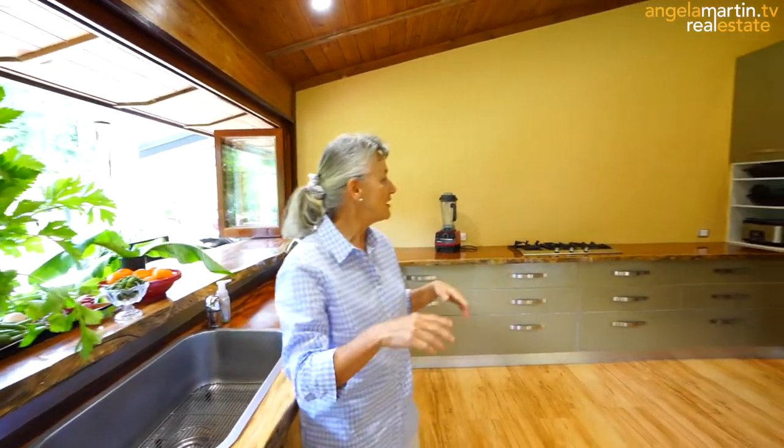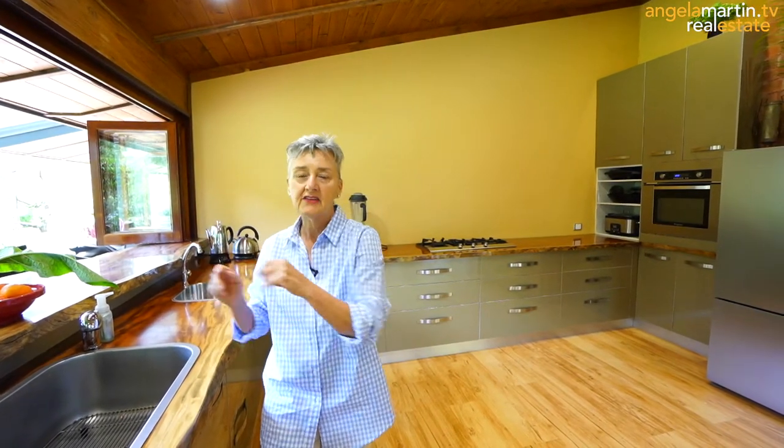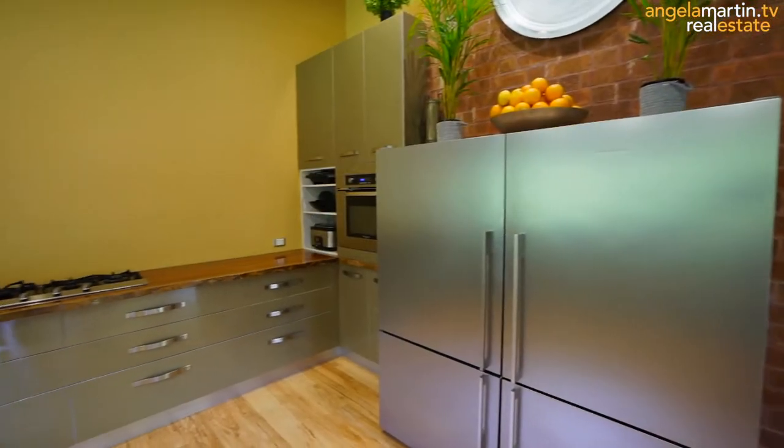But isn't this just amazing? Have a bit of a quick look and then we're going to head outside to look in, and then we're going to have a look at the bedrooms.